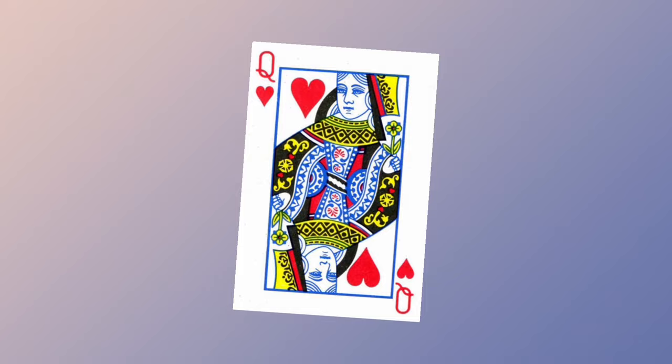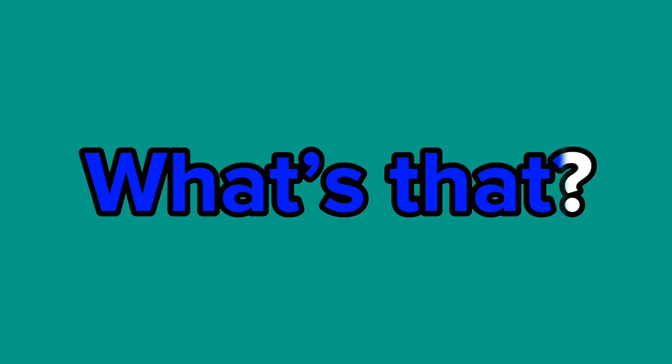Q is for queen. This is a Queen of Hearts card. Queen, your majesty, queen. Q is for question. Question. Let's ask my favorite question. What's that? Can you say what's that? Let's say it together. What's that?